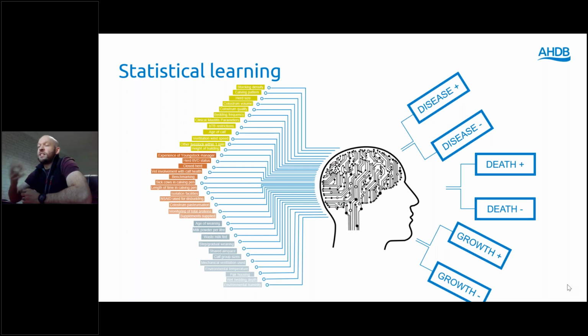You can see on the left-hand side just a few of the things that might impact whether calves do well or not: the stocking density, the herd size, the colostrum they're fed, what kind of buildings they're in. There's thousands of different parameters that might be important, and it's very difficult for us as vets and farmers to say, this is the thing we really need to focus on to have the biggest impact on our calves.